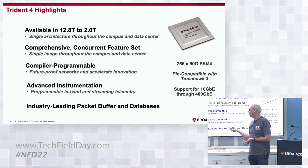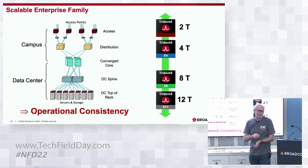Oh, and Trident 4 supports from 10 gig to 400 gig on the SerDes. We have too many 4s.